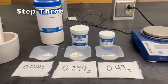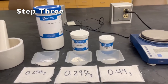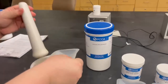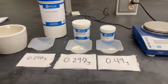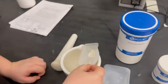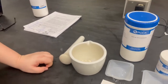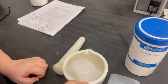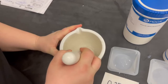Add your powders to the mortar and pestle. First, you're gonna weigh them out on the scale. You're going to take 0.258 grams of the silica gel and add that into the mortar and pestle. Then take 0.297 grams of the acacia. And then 0.49 grams of the stevioglycosides. And then you're going to mix them in the mortar and pestle.